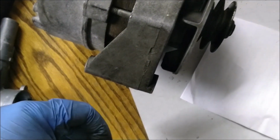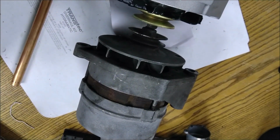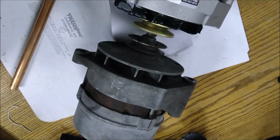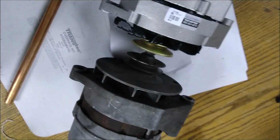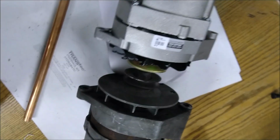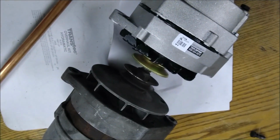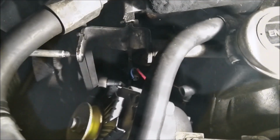I'm going to make a sleeve out of it, so it's going to go in here like that, and hopefully it should work. The only thing I'm worried about is the length, but I think it's going to be okay, right? You know, this length versus this length. Hopefully it will work. I'm going to test fit it right now and then see how I get along.